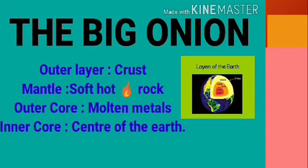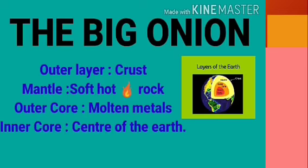Now when you open the earth, like the image there, the outer layer is known as the crust, very thin layer, it's not thick. Then you have the mantle, which is soft hot rock. Then the outer core is the third layer. It's filled with molten metals. Then you have the inner core, center of the earth. It's very hot, over 7,000 degrees centigrade. So that's the big onion, that's the earth.